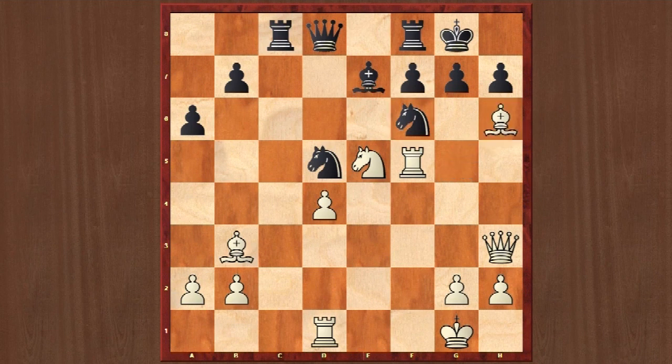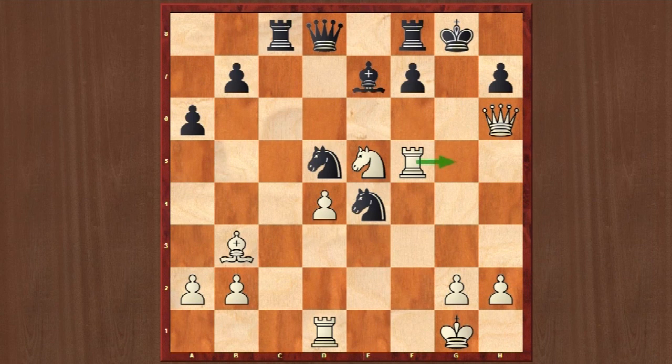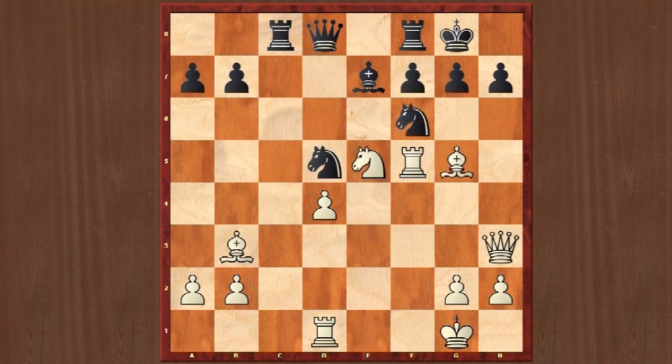Really beautiful move. If black takes, then queen takes, threatening rook g5 and queen g7 checkmate. If black plays knight e4, preventing rook g5, white has another beautiful combination, that is knight takes f7. Rook takes, bishop d5. And now white is winning. So in the real game, black plays queen d6, protecting this line.